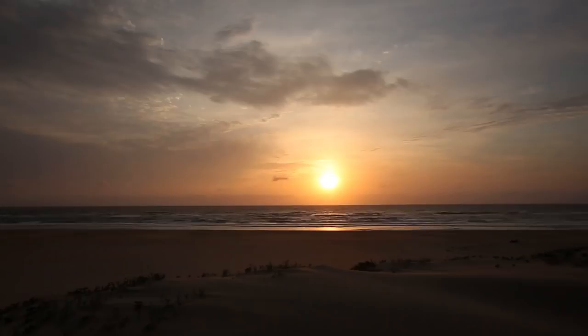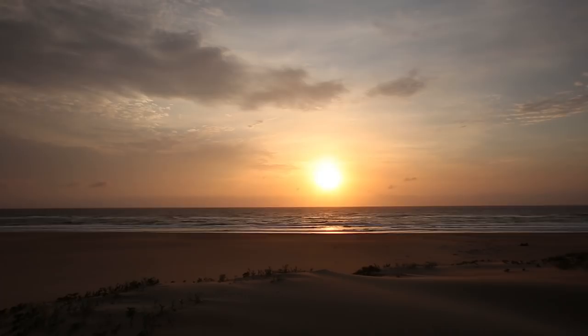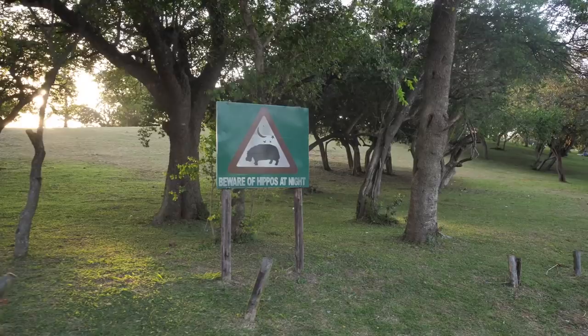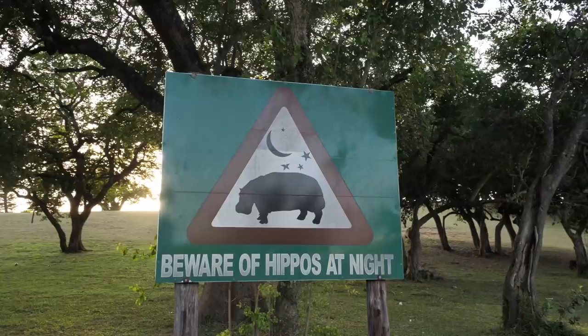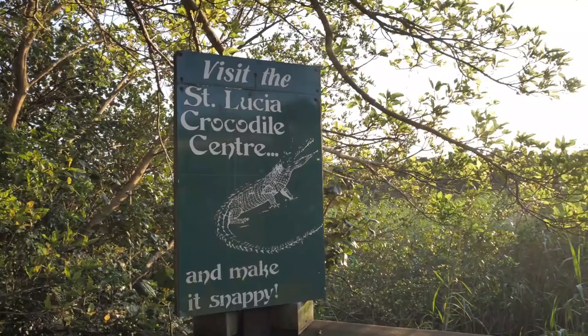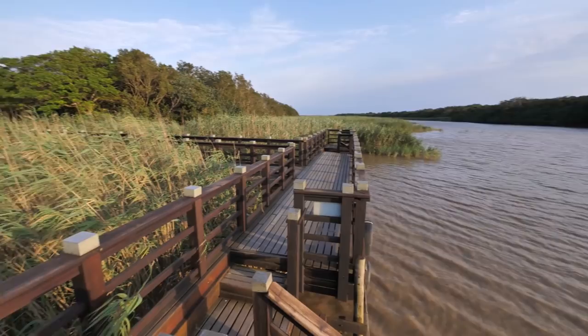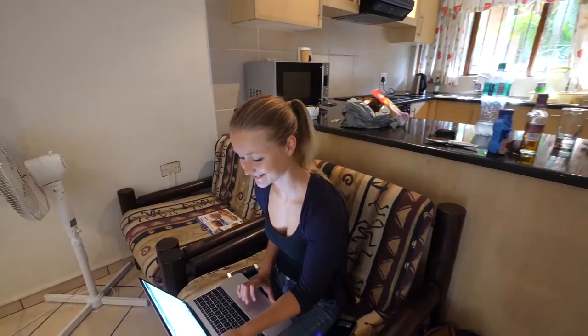Our first stop in KwaZulu-Natal is the small town of St. Lucia on the northeast coast of the province. It is the only town in South Africa completely surrounded by a World Heritage Site. St. Lucia is famous for hippo and crocodile sightings, and the stunning wetland environment also plays host to an array of other animal species, as well as dozens of types of birds. Are you ready to go?